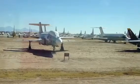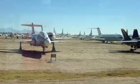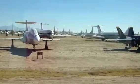Next one is another McDonnell Douglas airplane, the F-101 Voodoo. Built a little earlier than the Phantom in the 50s, set a bunch of speed records. This is the two-place interceptor version, flown by both the U.S. Air Force and the Royal Canadian Air Force during those Cold War years.